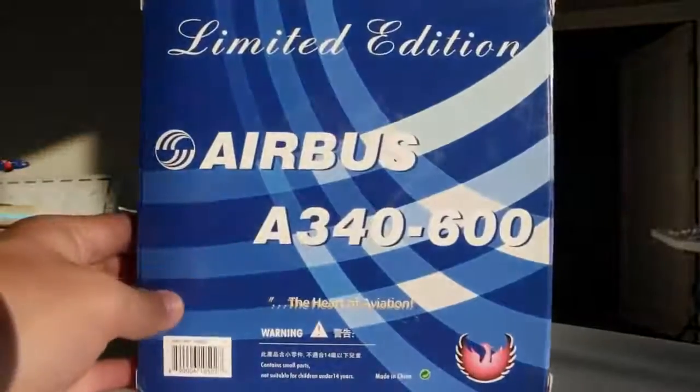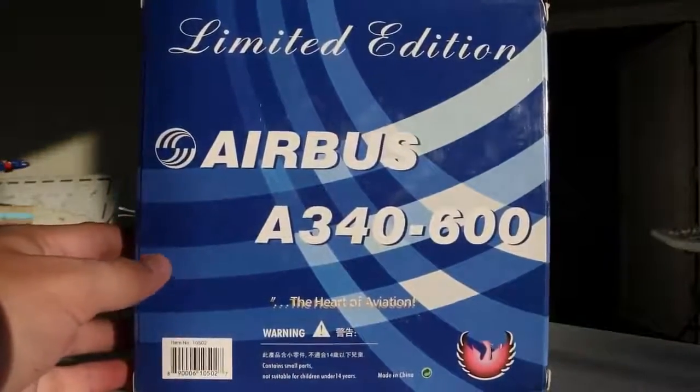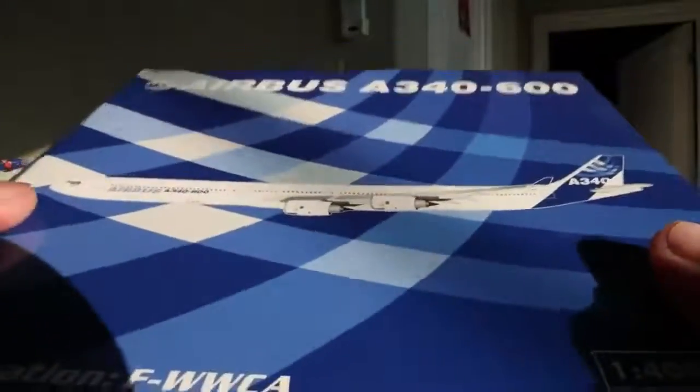See, back of the aircraft looks really nice, the heart of aviation, Airbus A340-600. So yeah, relatively simple box, but this is going to be a really cool aircraft. Again, a very unique one at that. So let's just go ahead and take a look at that. Rather cool. Definitely was not expecting to get this, but this is definitely going to be a cool addition here in the collection. Actually, I think we have two plastic pieces, is that right?